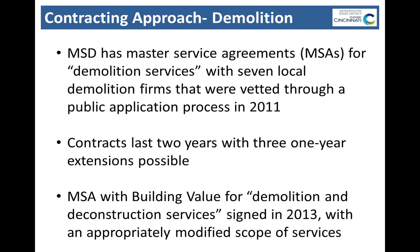Next, the contracting approach for demolition. Similarly, MSD has master service agreements that were created for the first time in 2011. It was a public, or an open, request for local firms to submit their qualifications, and from those almost 24 firms that submitted, we narrowed it down to a list of 7 firms.